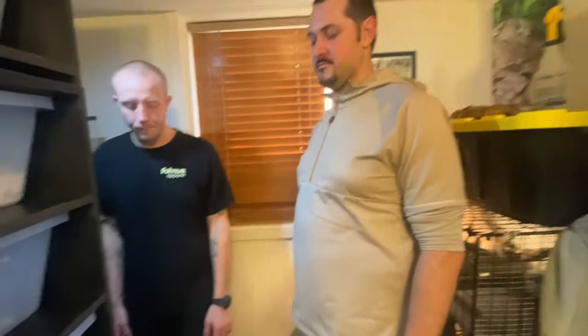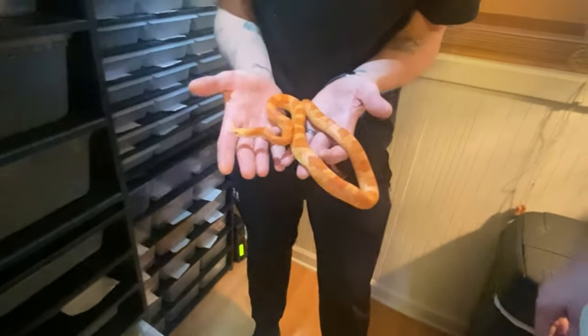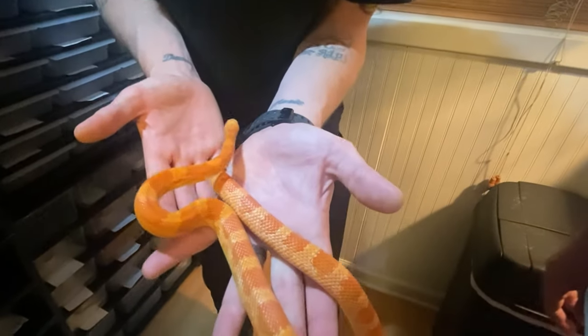Cool. So yeah, he's a powerhouse for sure. That's one of my first guys. I'll be breeding... Not yet, but she's a Saffron, so that's an A-male sun-kissed, and she's got some hets. She's got some cool oranges. Her head is very cool.